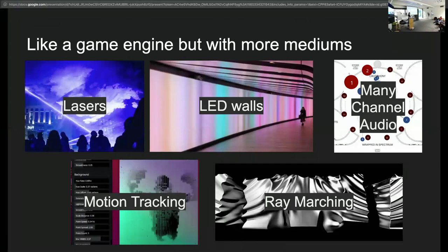The way I like to think about a creative coding framework is kind of like a game engine, except, you've got Unity or something like that, or Unreal Engine. Normally, when you have a game engine, you're writing for a screen, maybe a controller, some speakers. That's kind of your whole medium. With a creative coding framework, you're extending those mediums out.